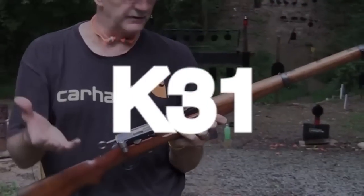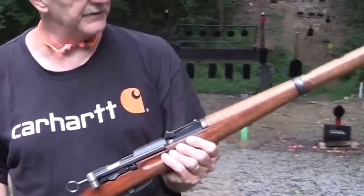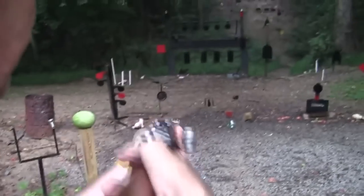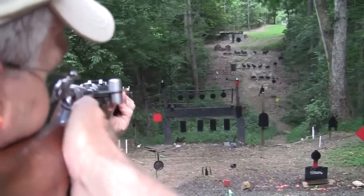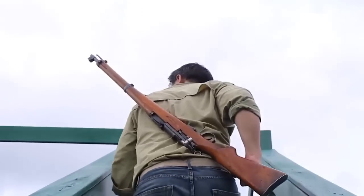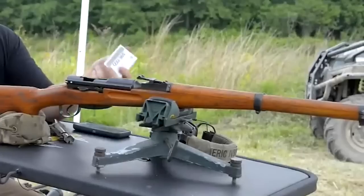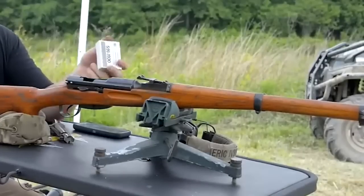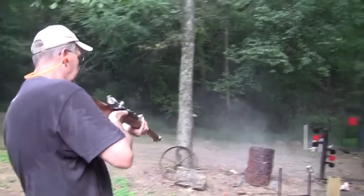Number 8. K31, $700. The Swiss K31 is a 20th century rifle that has gained popularity due to its unique design, accuracy, and fun-to-shoot nature. Known for its straight pull bolt, beer keg charging handle, and Swiss shield, the K31 is desirable for both shooters and collectors. The K31 has a history of excellent machining and craftsmanship, yielding legendary accuracy.